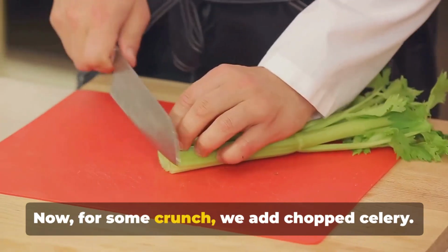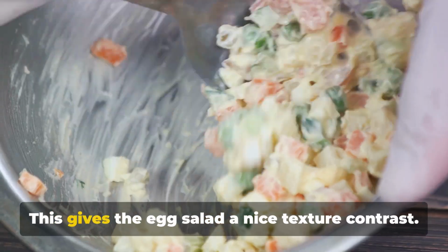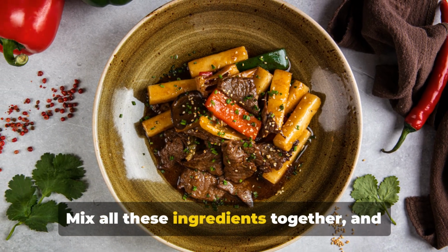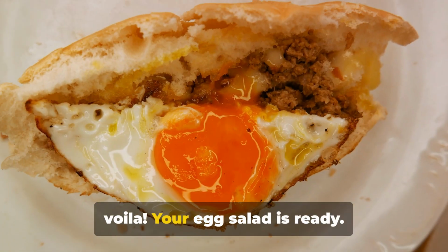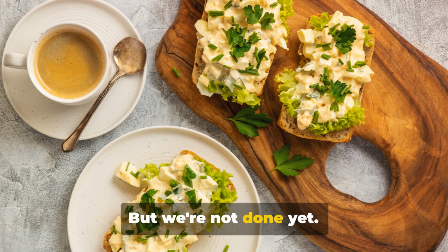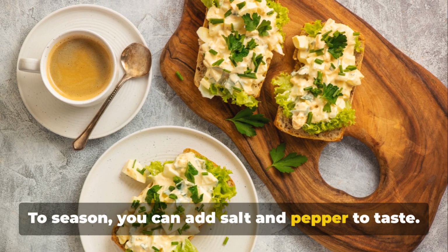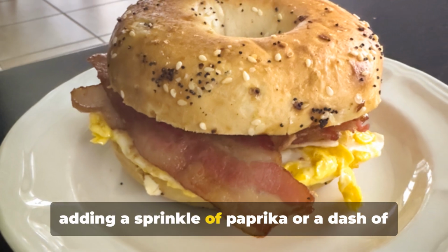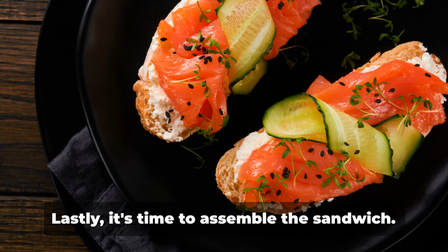Now, for some crunch, we add chopped celery. This gives the egg salad a nice texture contrast. Mix all these ingredients together and voila, your egg salad is ready. But we're not done yet. To season, you can add salt and pepper to taste. And if you're feeling adventurous, try adding a sprinkle of paprika or a dash of hot sauce.